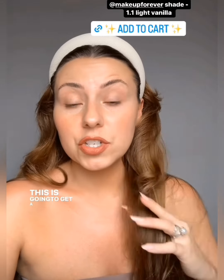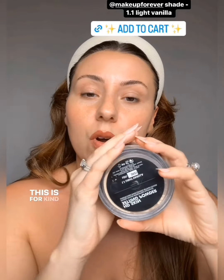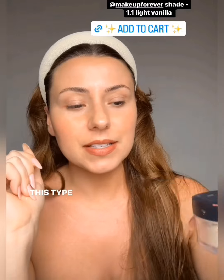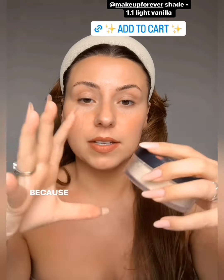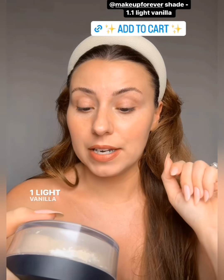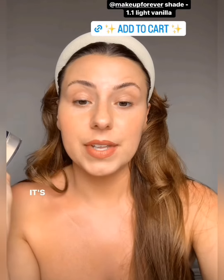Now this is gonna get a mention here. This is one of my favorite powders at the moment, but not for my under eye. This is for kind of blurring and oil control. This powder is exceptional, and I love how big it is because this type of powder, I feel like we go through it very quickly because it's not just for the under eyes, it's the whole face, and it goes quickly. But in this extra large barrel of powder, we're not gonna go through it. I wear 1.1 light vanilla, and I've worn it for quite some time now. I love it. It's great.